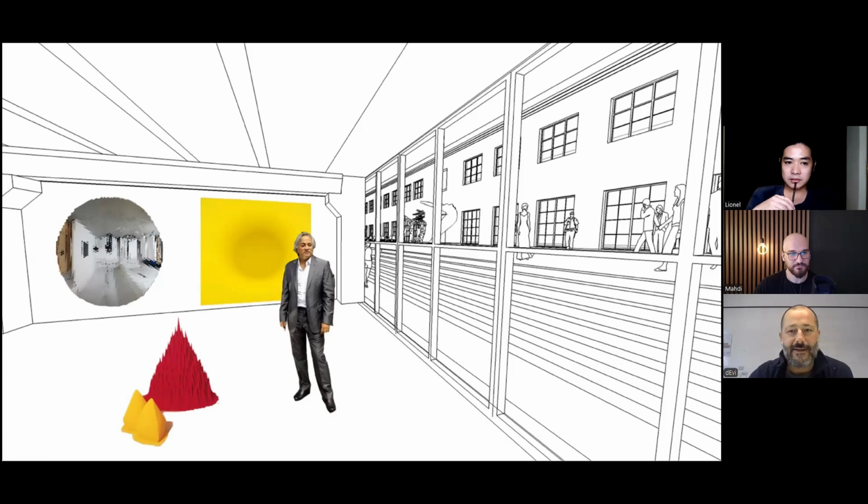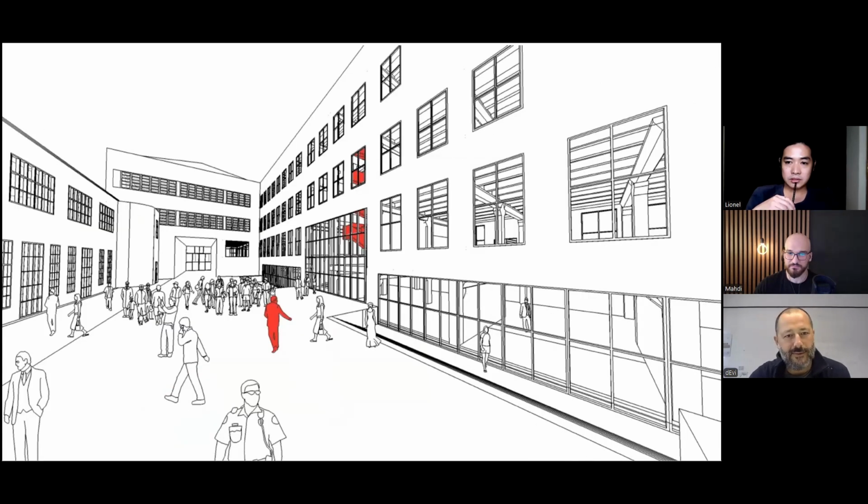Yeah. And this is a very first concept. Well, it's not quite the very first. Yeah, well, the beginning. So some of the parts are not like that. Like this part is removed completely.